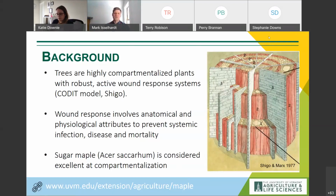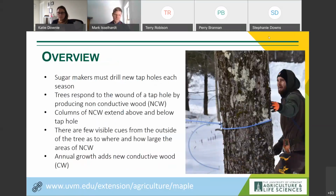But really what's important to know is something you already know. Trees are highly compartmentalized. They're not uniform in their structure below the bark. And what I assume you know already is that sugar maple is considered excellent at compartmentalization. Not all trees are. Some trees are not designed to withstand wounding. Sugar maple happens to be one of those that is quite good at it. In terms of sugaring, we know that sugar makers have to make new holes every year, and this is directly related to the tree's wound response.